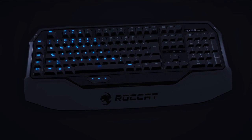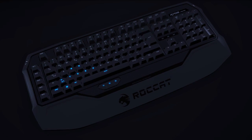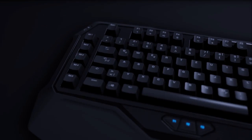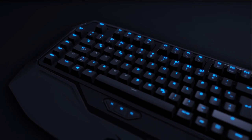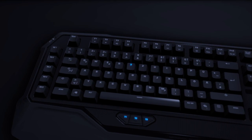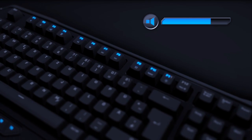Trailblazing your path to supremacy with a world of possibilities. The most advanced, most customizable mechanical keyboard ever. Nobody comes close. Use the ROCCAT-engineered per-key lighting to illuminate your key bindings, your macro sequences and cooldowns, your system controls. The included software development kit ensures endless options.